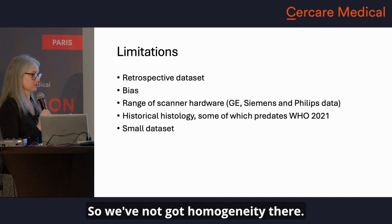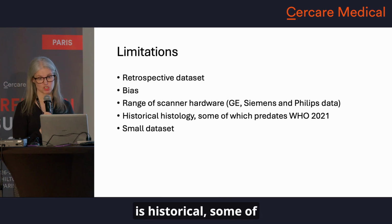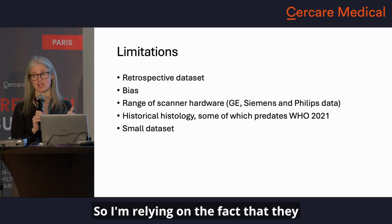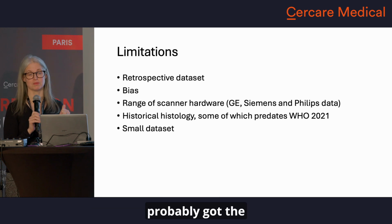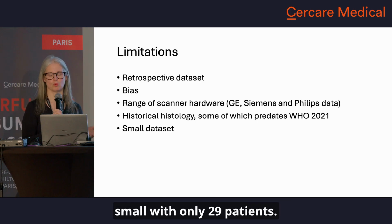So we've not got homogeneity there. It's very historical, and the histology is historical, some of which predates WHO 2021. So I'm relying on the fact that they've probably got the histological diagnosis right. And our data set, of course, is small with only 29 patients.